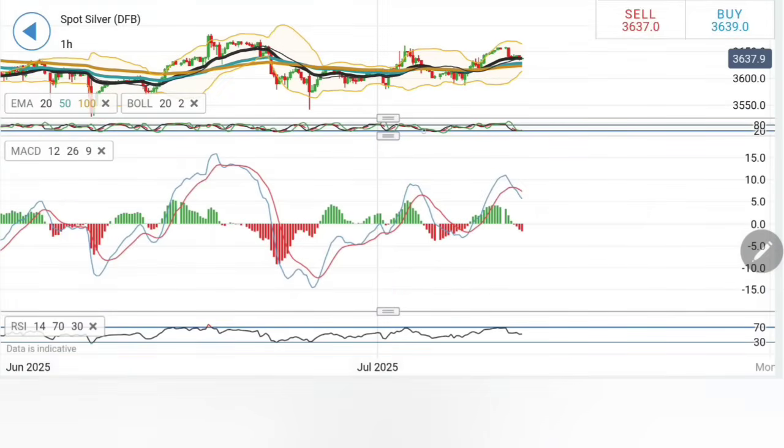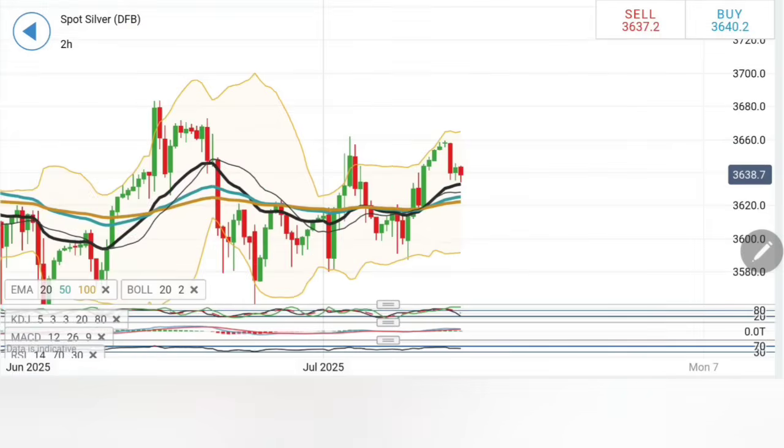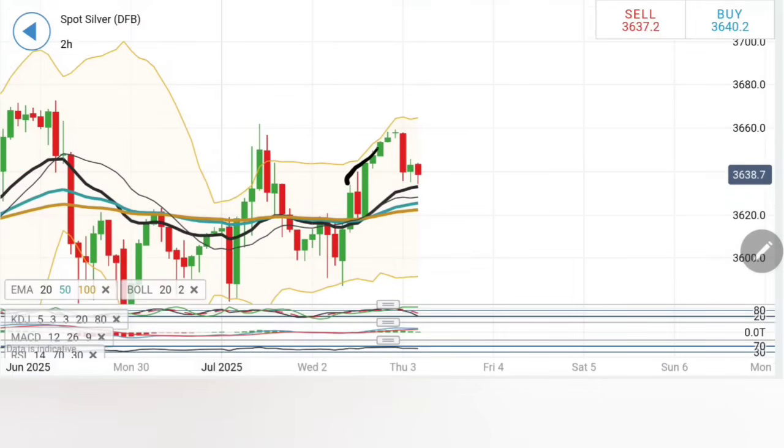Stochastic at bottom, the MACD crossing over here at the top, trading with bearishness. The RSI has dropped as well. Coming to 2-hour charts, on the 2-hour chart, similar observation. Notice what has happened, diminishing bullishness, reversal sign, one sharp pullback candle has appeared.